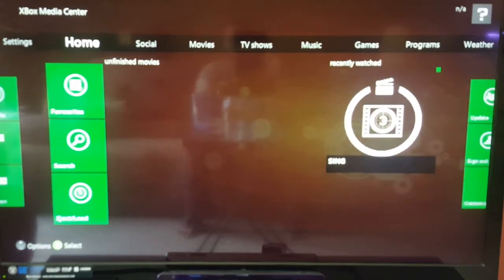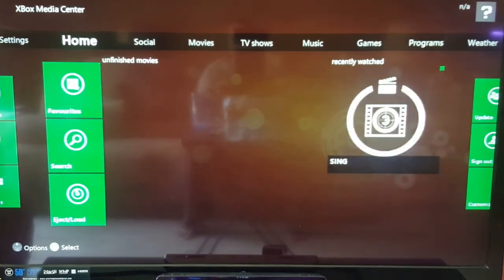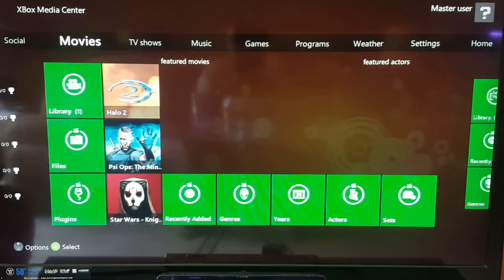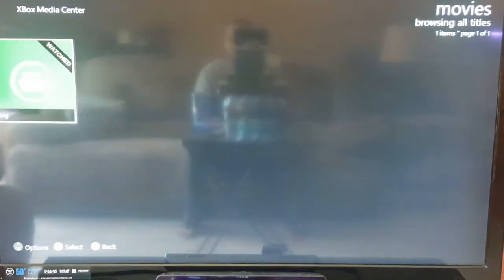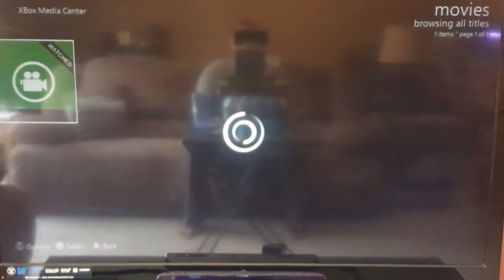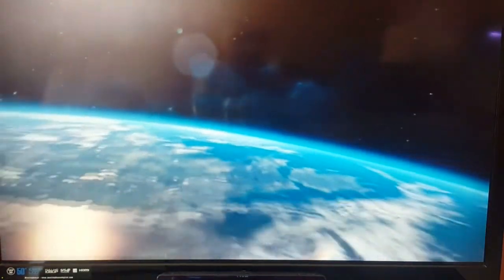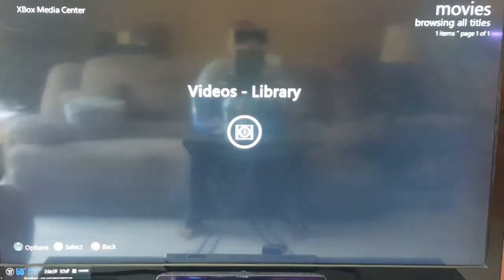It has a very similar setup to what the Xbox 360 has, but this is obviously the original Xbox. You can play movies on here. Right now I have one movie on here. I'm still figuring out how to get it best set up. But yeah, you can watch movies on here through the MP4 or AVI setup. It goes up to 720i.